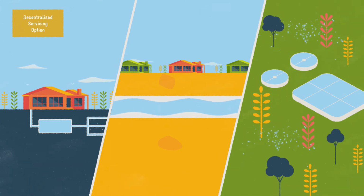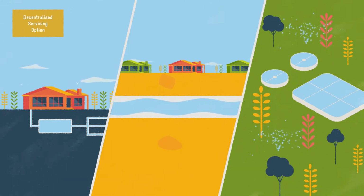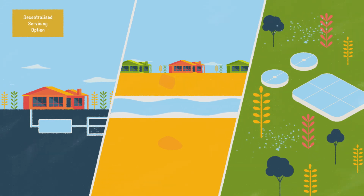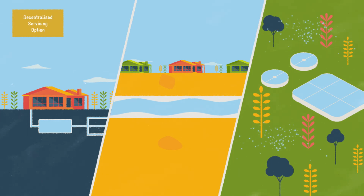At these sites, the wastewater would be filtered and disinfected to produce Class B recycled water, which would be used for irrigating your local public sports fields and parks.